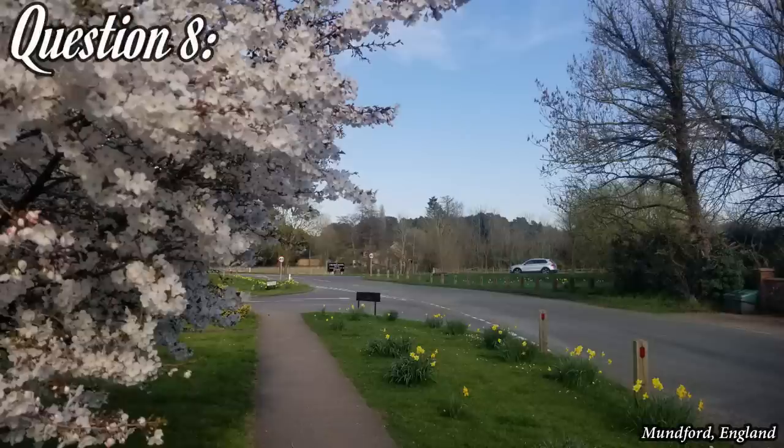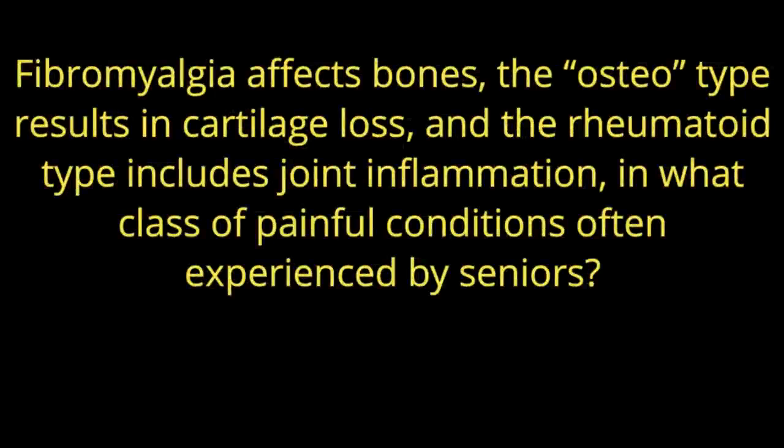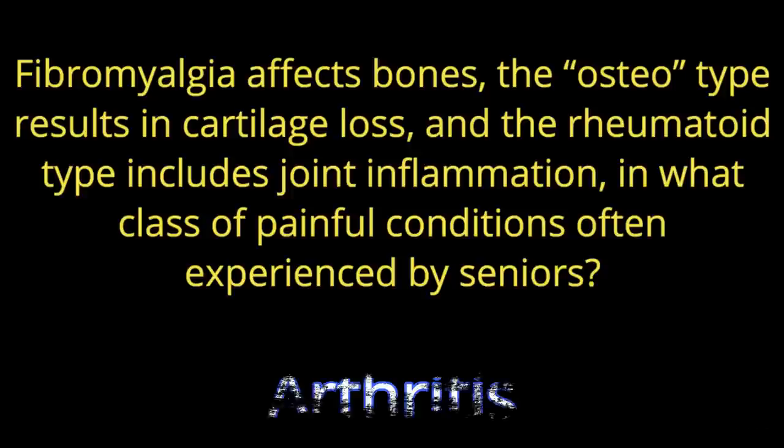Question number eight. Fibromyalgia affects bones. The osteo type results in cartilage loss, and the rheumatoid type includes joint inflammation. In what class of painful conditions often experienced by seniors? Fibromyalgia, osteo, and rheumatoid are all types of arthritis.